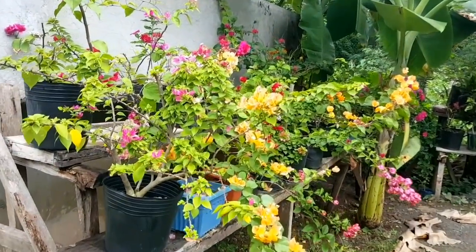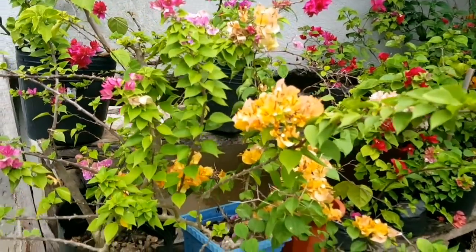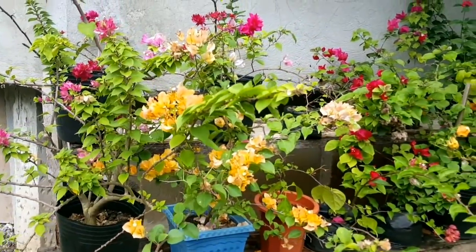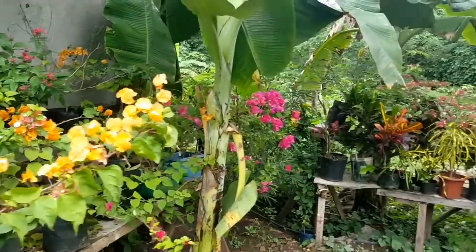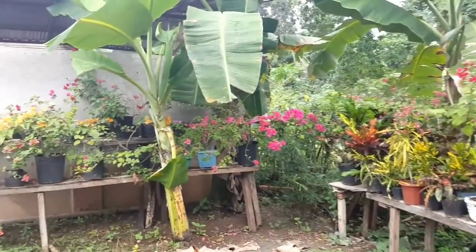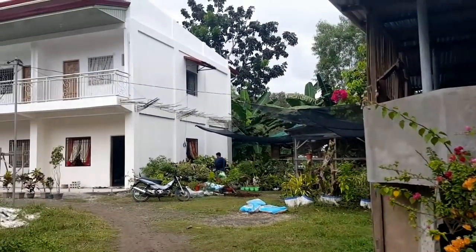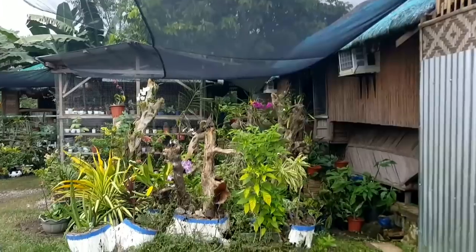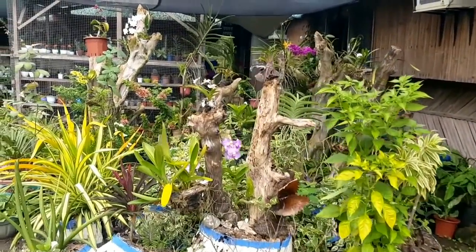This area also belongs to them, and all the bougainvilleas here are blooming. So there are flowers even in the rainy season. So look, guys. So this is really what you will see when you get in here. She has 3 houses in all. Ma'am has so many houses. So there are many orchids in this area.